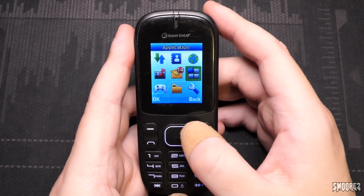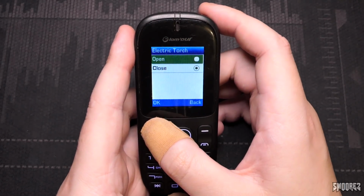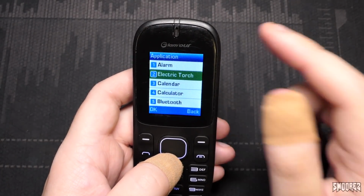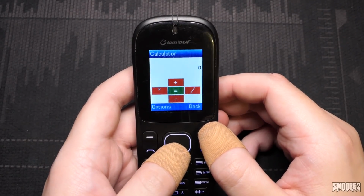Messages is just going to have messages. Application, we have an alarm, an electric torch. Open or close. Electric torch has been opened. Oh, hello. That's actually not too bad. Like a spotlight once again. Electric torch though. They missed an opportunity to include a taser on this. Sad. Anyways, calendar looks like a basic calendar. Calculator looks like a weird looking calculator.